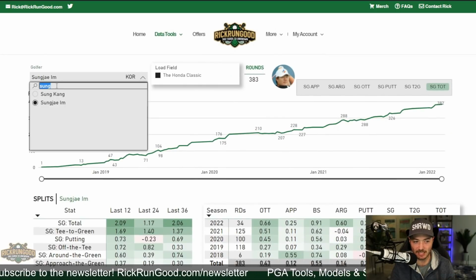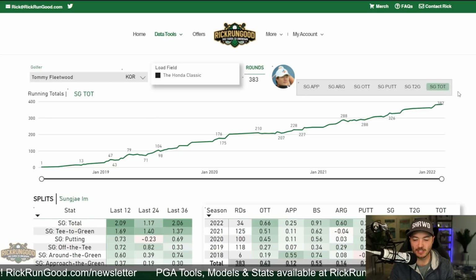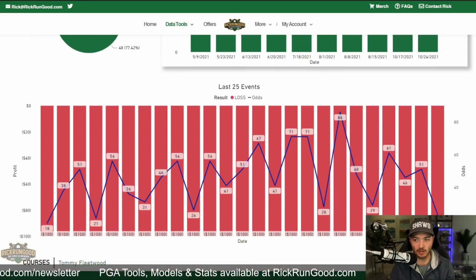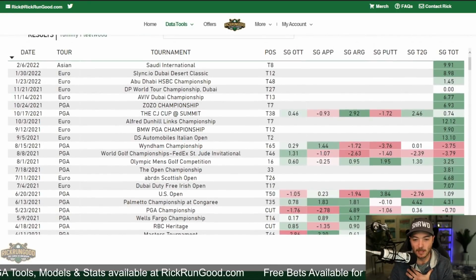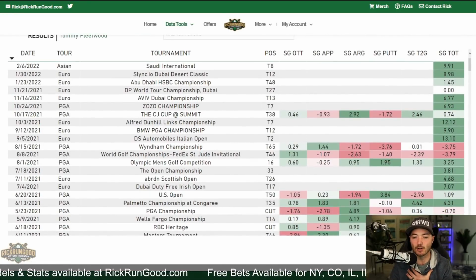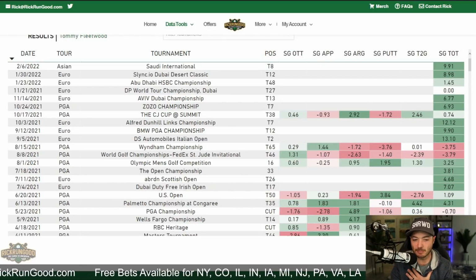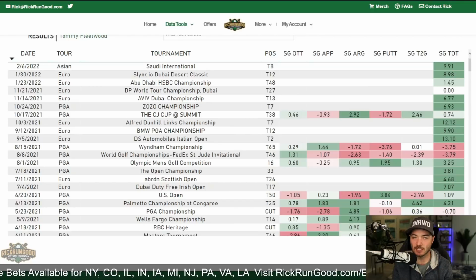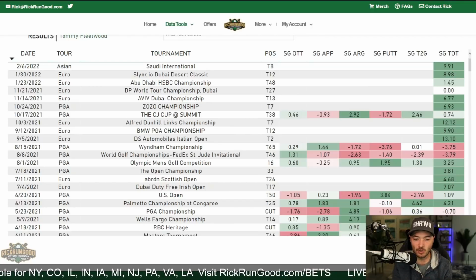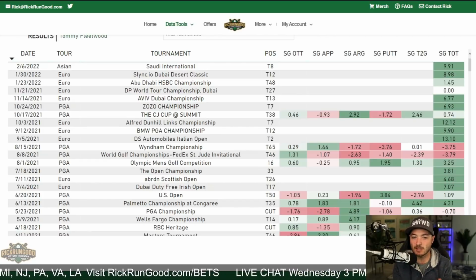Tommy hasn't really been himself since 2020, has he? And to see him priced this highly, to see his outright numbers on some of these sportsbooks was quite jarring. To his credit, he's been better recently. The end of 2021, he played well at the BMW PGA Championship and the Alfred Dunhill Links Championship, T12, T7. Those are two premier events on the DP World Tour. And then more recently, he finishes T8 in Saudi Arabia, T12 in Dubai.